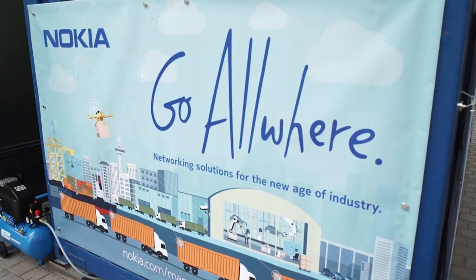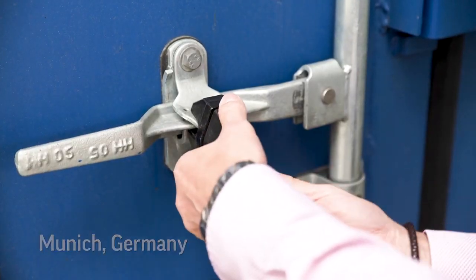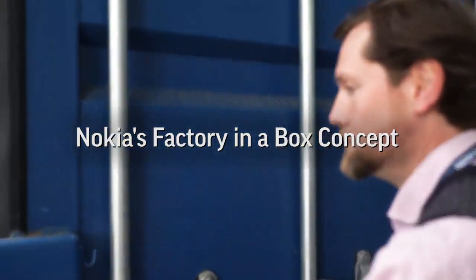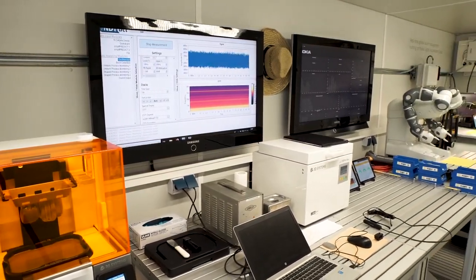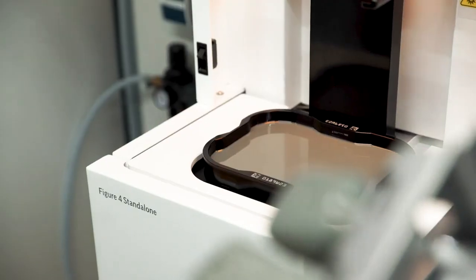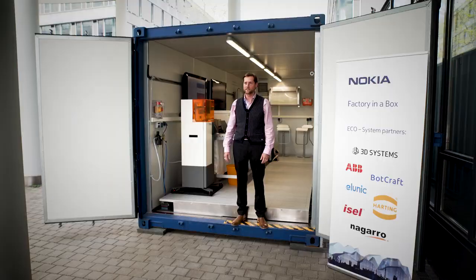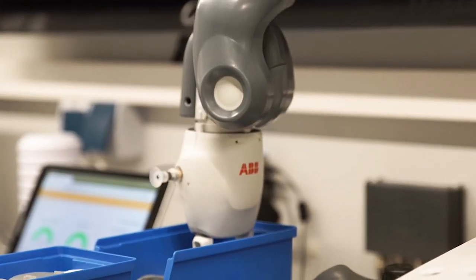You have the great opportunity today to visit our factory in a box concept. Come in and take a look. We have now adapted to the main topics in Industry 4.0 with additive manufacturing and robotics and intelligent warehousing.